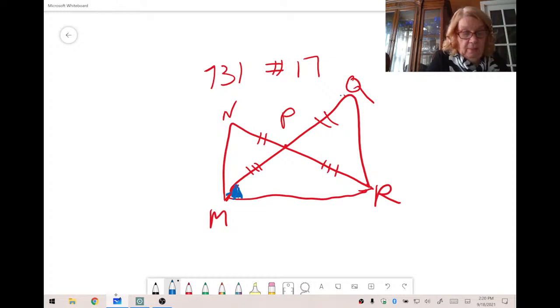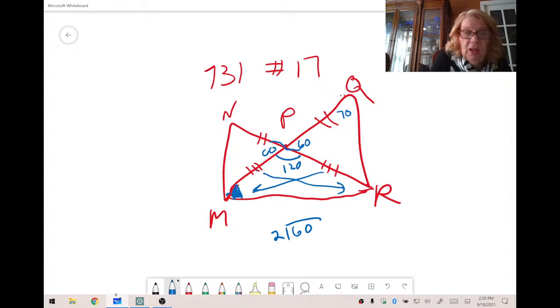So not so bad. So we have this is 70. This one's 60. So pretty easy to figure out that the vertical buddy has to be 60. That means this is a straight line, so this is 120. And these two are going to split the 60 because the opposite angles are equal. And so I would just grid in 30. So if you see 17, just let me know.